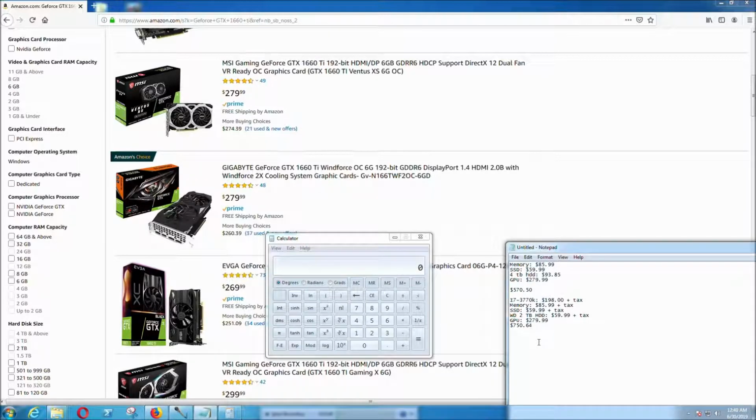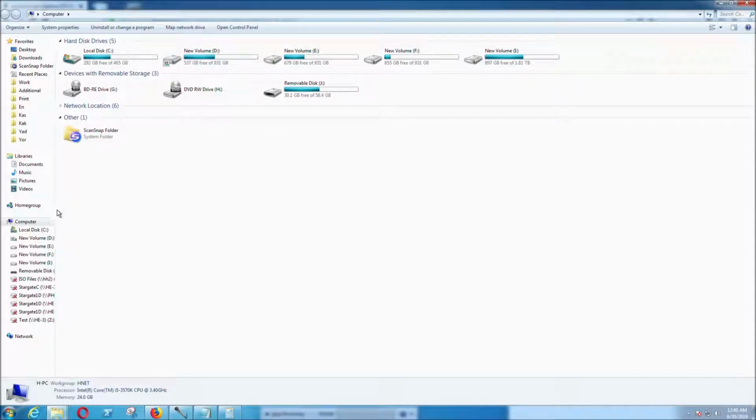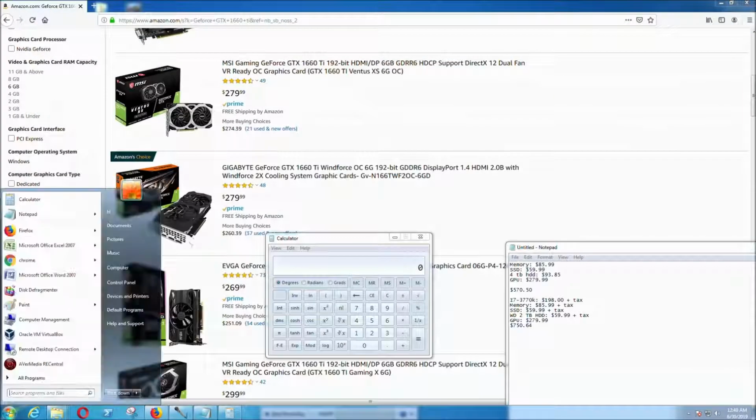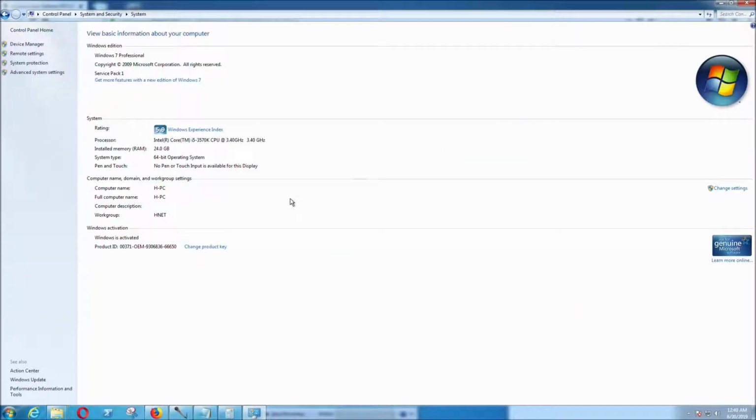Because the performance of even third generation computers is still pretty good. I'm still using a third generation i5 3570K, 3.4 gigahertz base. I'll show you the specs on my computer. So this computer has 24 gigabytes of RAM. Like I said, the processor is a 3570K.